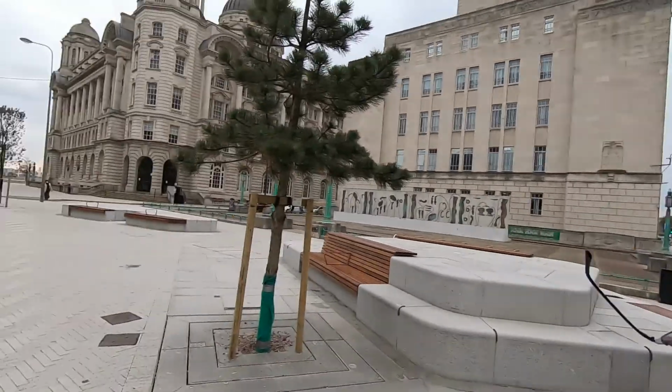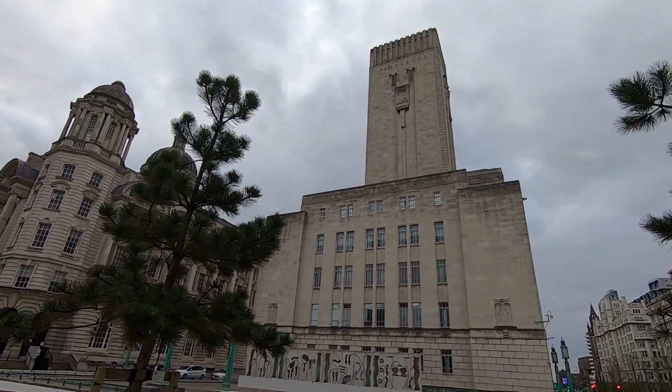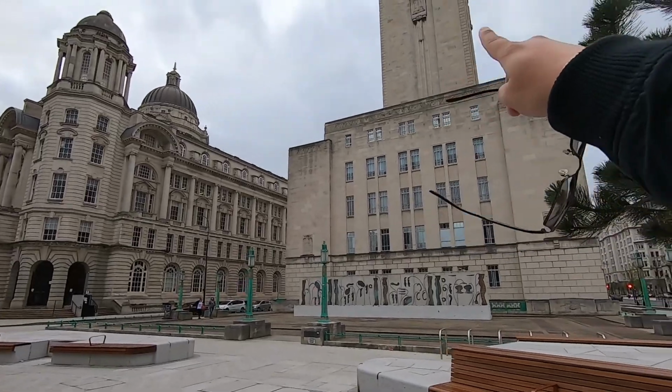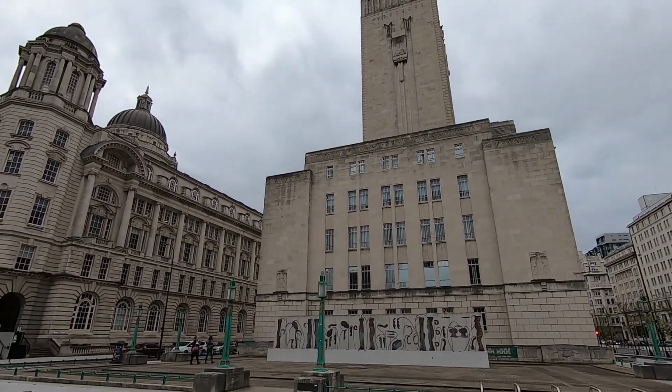Apparently I was instructed to come to this building, the George Dock building. From what I read on the internet, this is actually one of the ventilation towers. That's why it's so tall. It pushes air into the tunnel for the ventilation.